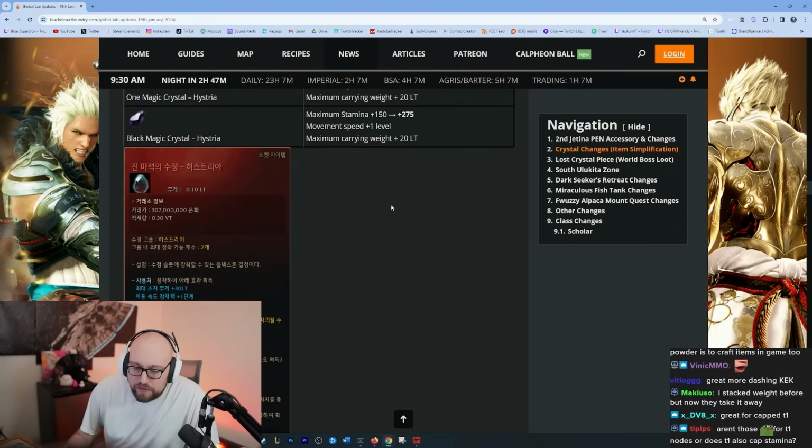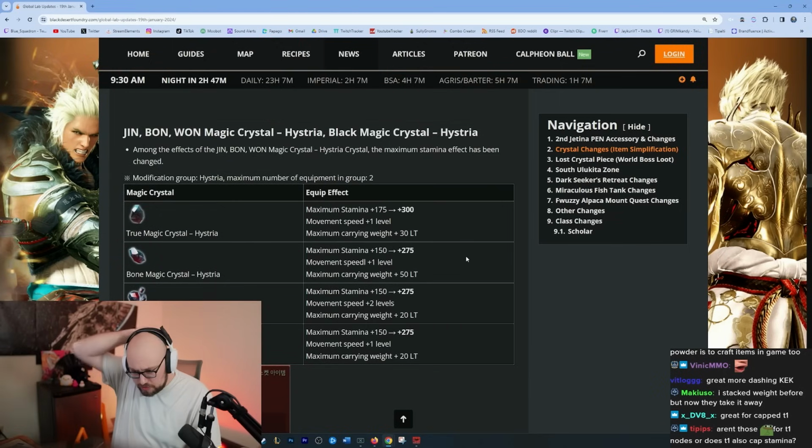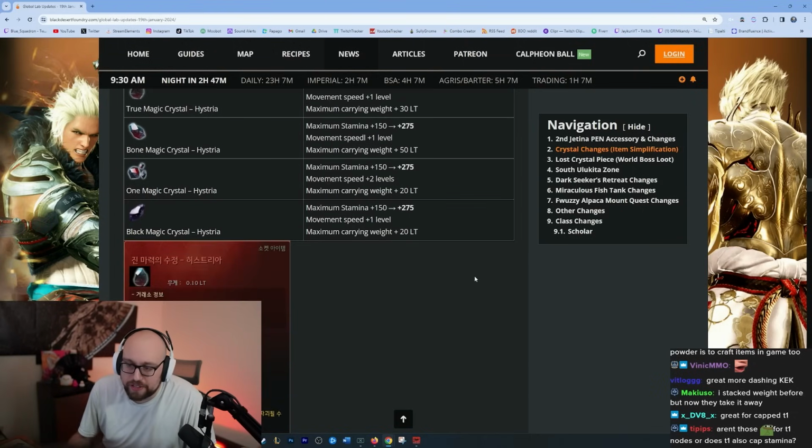Aren't those okay for T1 nodes? And does T1 also cap stamina? No, T1 does not cap stamina as far as I'm aware. So they're okay for T1 node wars. Yes, they're fine.